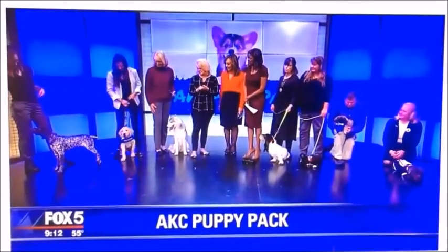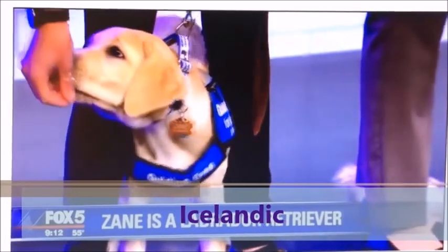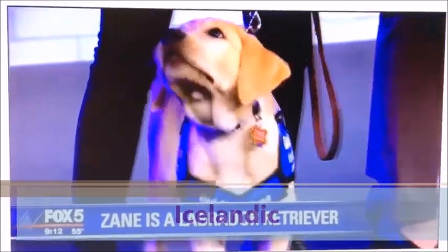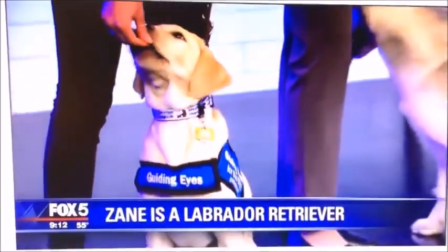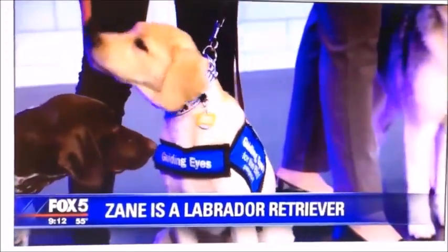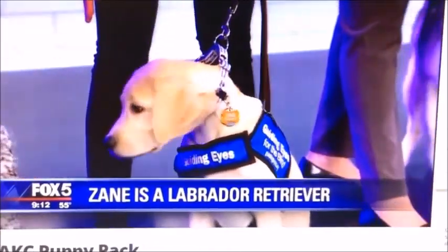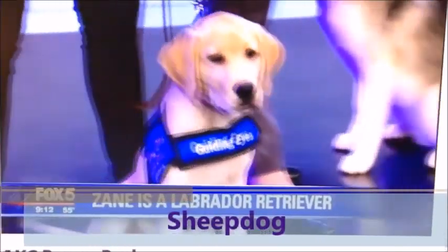Okay, and our next doggy. Now we have a Labrador Retriever. He is going to be working for the Guiding Eyes for the Blind. Is that Zane? That is Zane. Hi, Zane. Zane is 4 months old, and he is a guide dog in training. Okay. And he will be with his owner for 15 to 18 months. And then his puppy goal is to pass with flying colors and become a Guiding Eye.